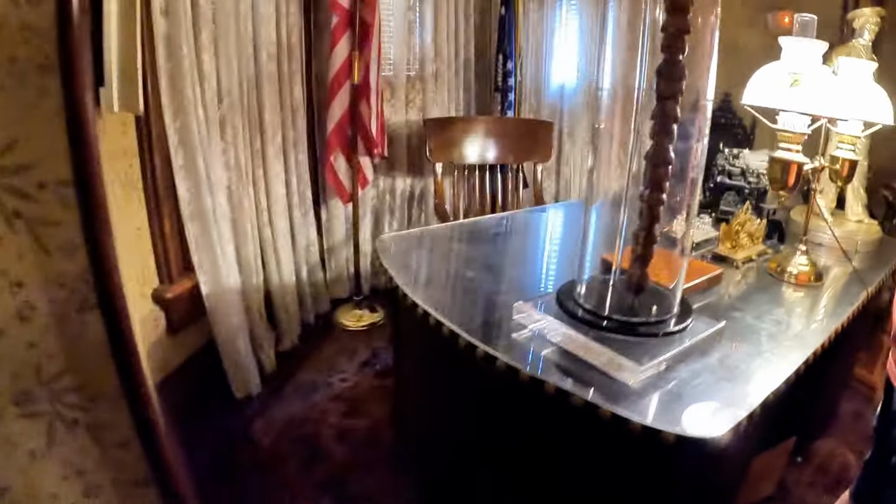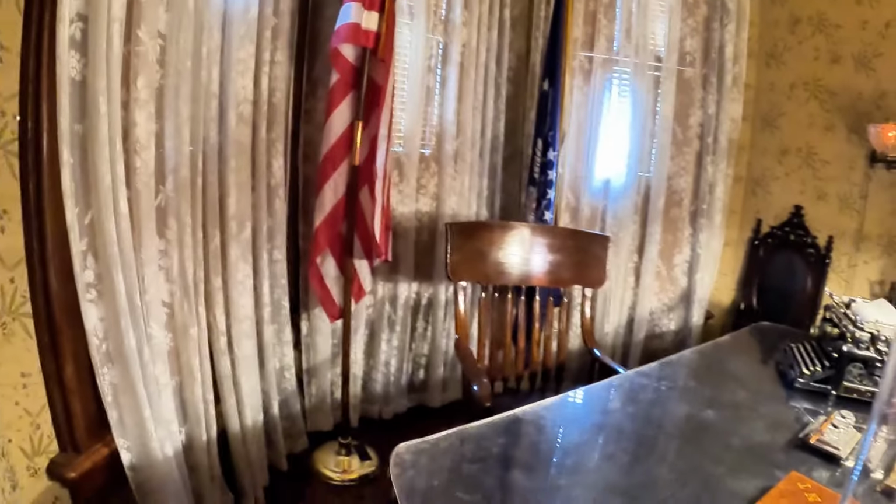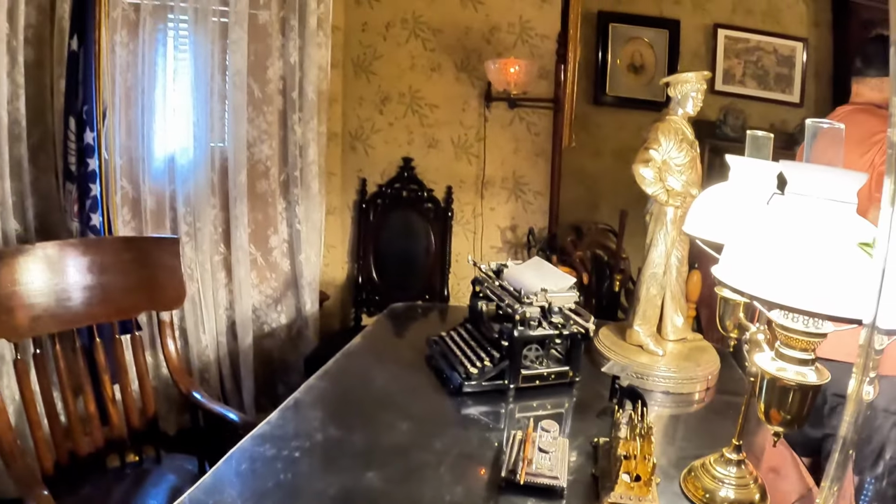So welcome to the library. Some people call it an office, other people call it a man cave. Just kind of depends on how you use your space. But we call it the library. So this was the space that Harrison would have spent a lot of his time reading, writing letters and such.